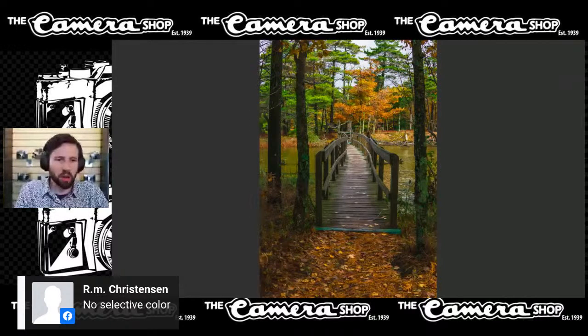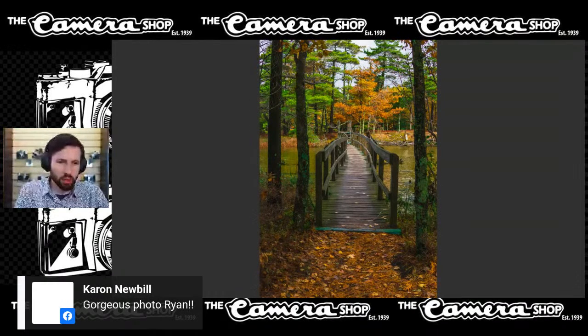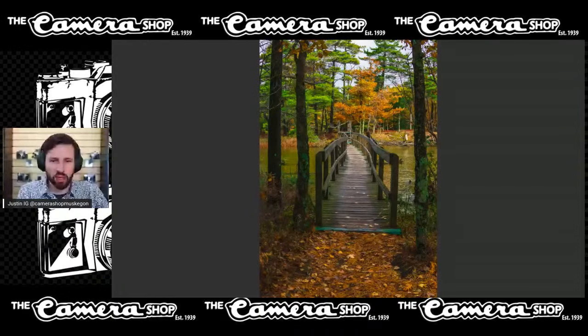He said Ludington State Park. Karen is saying a gorgeous photo, Ryan, in late fall. So really great shot. Love what you got going on there.